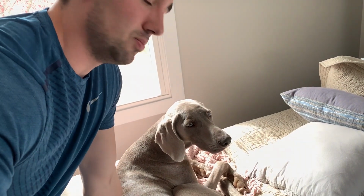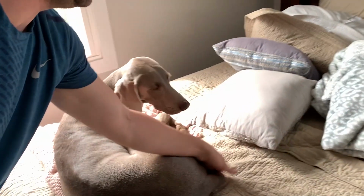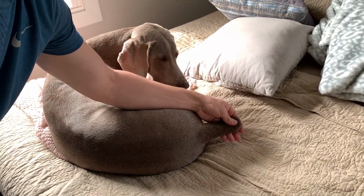What happens with purebred Weimaraners is they have a really skinny, thin tail. And I don't know if you can quite see his tail right now. It's supposed to be really long and skinny. And as a hunting dog, what happens with the breeders is they always cut their tails. I'm sure you've seen other dog breeds with cut tails.